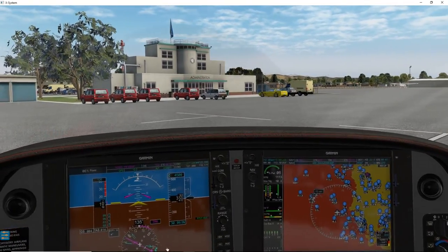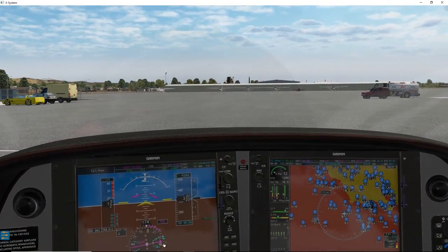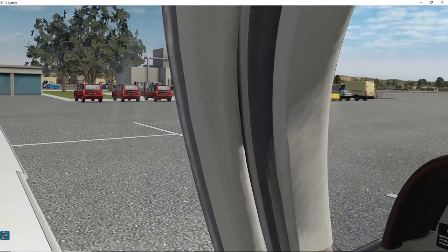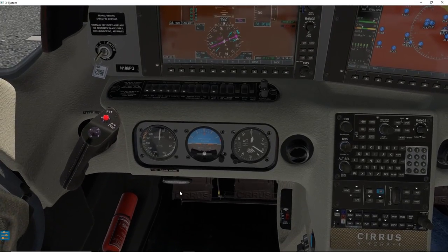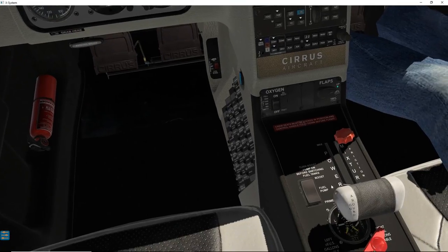Fun plane. A fun plane to fly. A lot of fun. Looks good too. All right, set in the parking brake. There it is. And we'll shut her off.